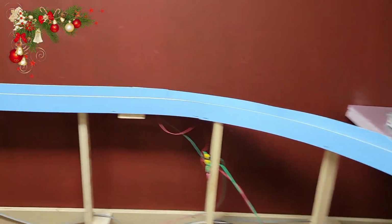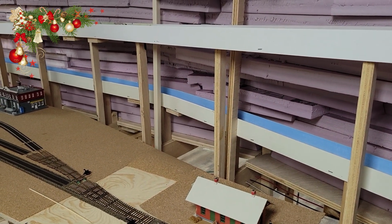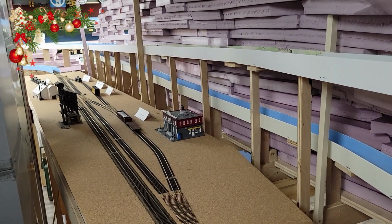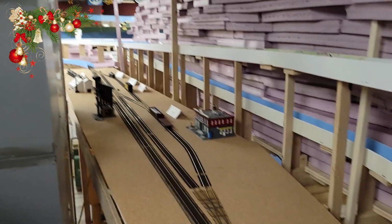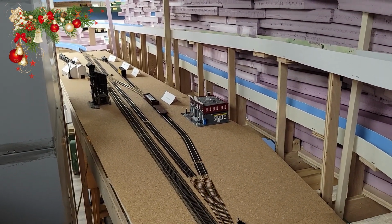We go around this curve and we wind up at the far end of Thermopolis. That's, in terms of railroad jargon, the west end. In terms of compass direction, this is the north end of Thermopolis. Unfortunately, Thermopolis extends right down behind the furnace, but all of the switches are accessible either from here easily or from the other side of the wall. I didn't put anything in between where it'd be hard to get to. Let's walk around there and take a look.